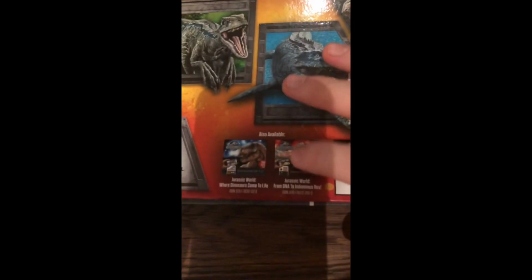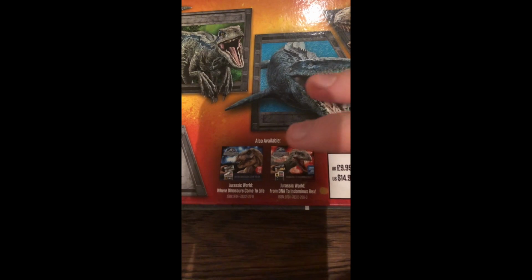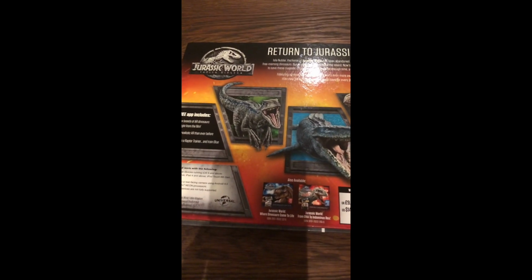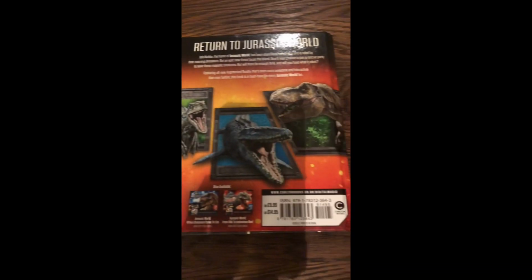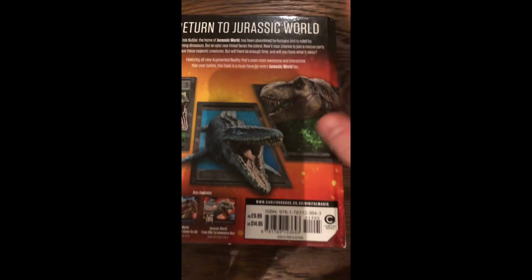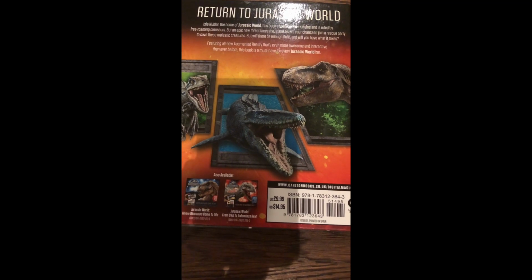I'd rate this one here probably 9 out of 10. I'd rate this one 8 out of 10. And I'd give this one probably like a 6.5 out of 10. It's by far my least favorite. But I recommend getting it if you're a big Jurassic fan and just want some extra information and 3D models to use. The best part about this book is the 3D models, so I recommend getting it for that possibly.